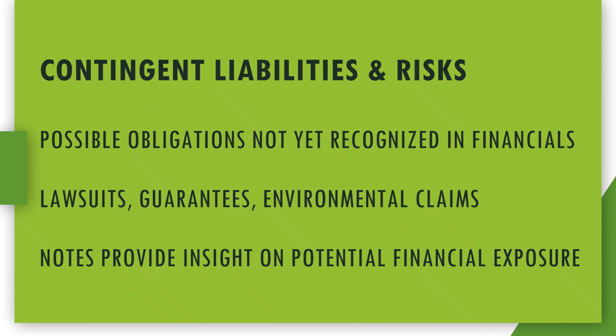Contingent liabilities and risks. Contingent liabilities are potential obligations that don't appear directly on the financial statements yet. These can include lawsuits, loan guarantees, or environmental claims that might turn into real costs in the future. Because they are uncertain, they are explained in the notes instead of being recorded as actual liabilities. For example, a company may be facing a lawsuit that could cost millions.